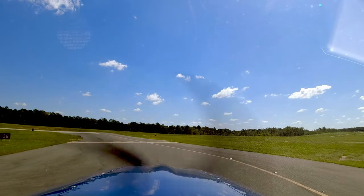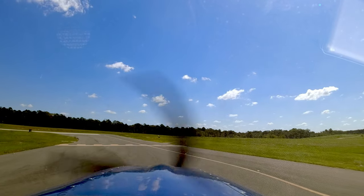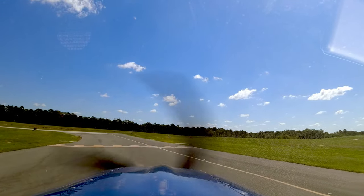I'm going to do a quick run up. I thought they had a run up pad here. All right, we are ready to go. Rich fuel on, both cowl flaps, trims, lights, landing lights are on.